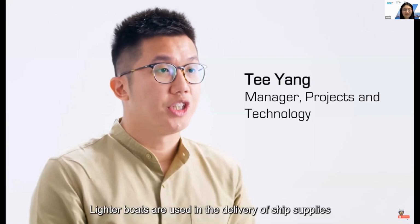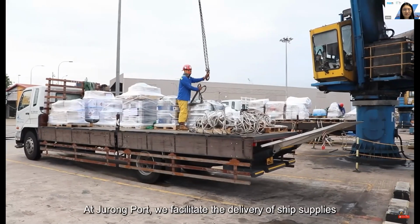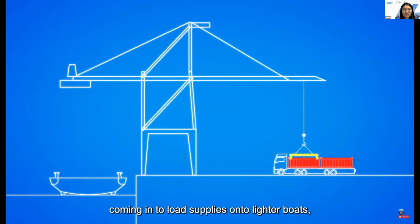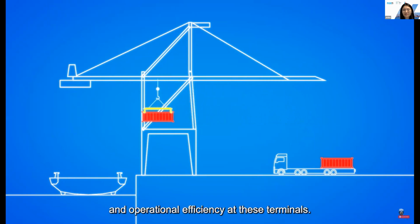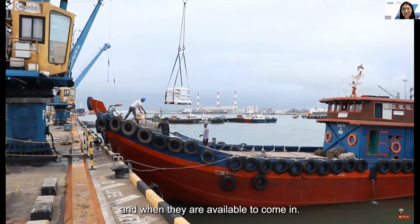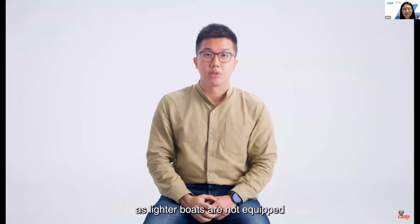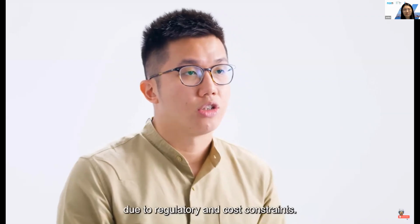Lighter boats are used in the delivery of ship supplies to vessels calling at major ports. At Jurong Port, we facilitate the delivery of ship supplies through two lighter terminals. With the large number of delivery trucks coming in to load supplies onto lighter boats, we need to be able to manage congestion and operational efficiency at these terminals. To improve scheduling, we need the visibility of where the lighter boats are and where they are available to come in. However, we do not have access to this information as the lighter boats are not equipped with automatic identification system or global navigation satellite system due to regulatory and cost constraints.